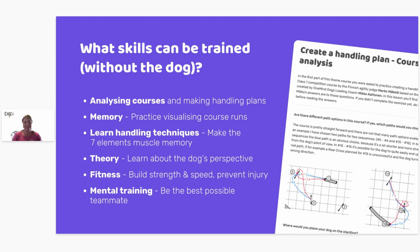Then you can spend hours just watching other teams and learning. My favorite course for this on the learning platform would be the International Training Week, which is basically watching a Finnish in-person seminar, and being able to watch and audit other teams learning with their dogs. And you can learn a lot by watching that and seeing them making mistakes and then fixing the mistakes and working through it with a coach. That is a great way to learn.